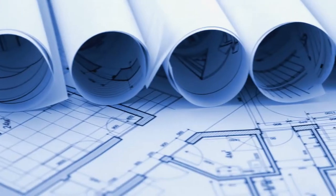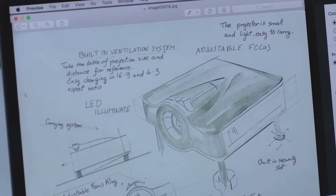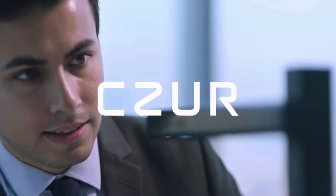When you need to scan something, whether it's a fat textbook or old records, you want a smooth, efficient, seamless experience. But in reality, that's not quite what scanning is known to be. This is where Caesar comes in.